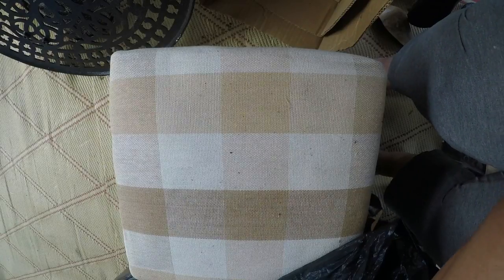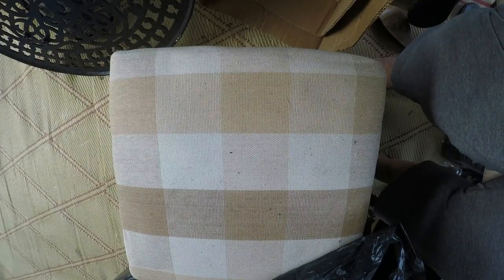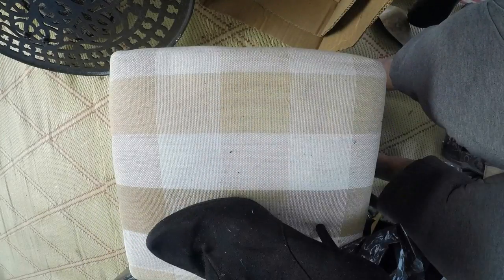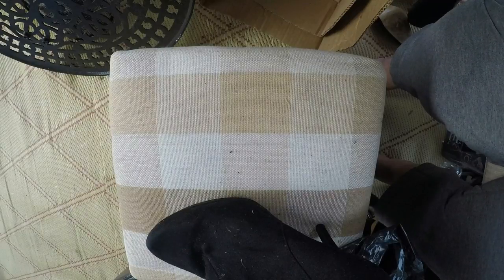So, you're gonna have to bear with me while I try to match these to things. Oh, here's another match. Oh, I'm glad I have both bags then, because these are just cute little boots. Big long heels. These are Cupid. I'm not sure the size right now. I'll have to check into that more. They're cute.